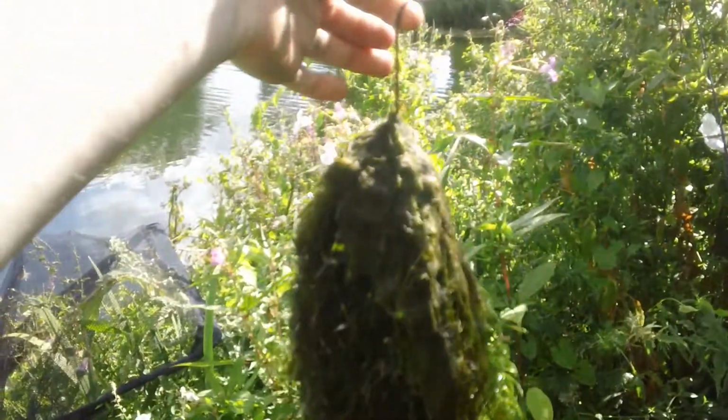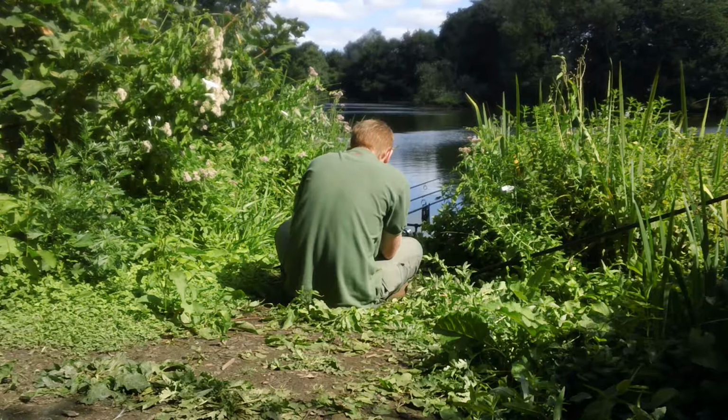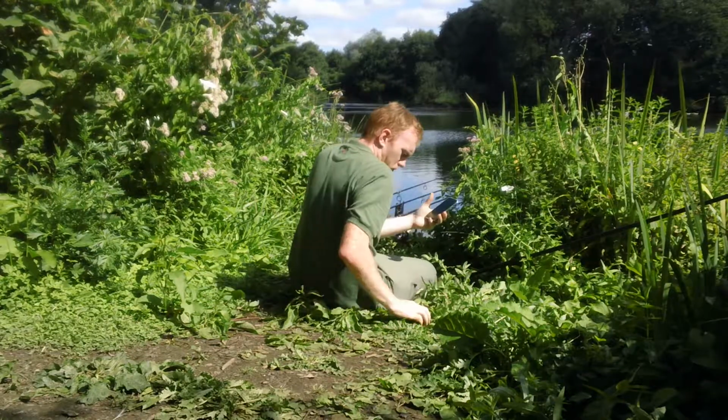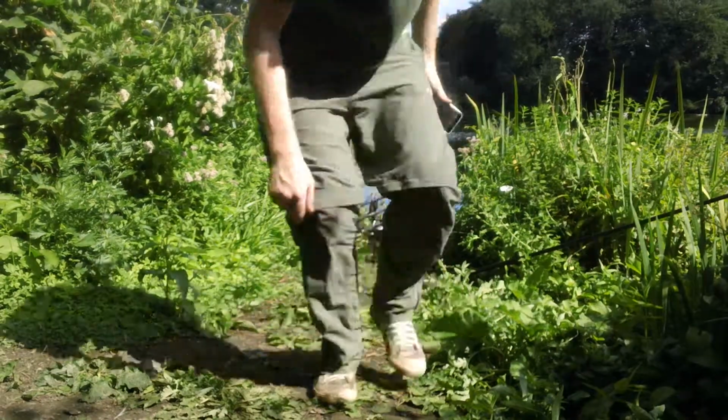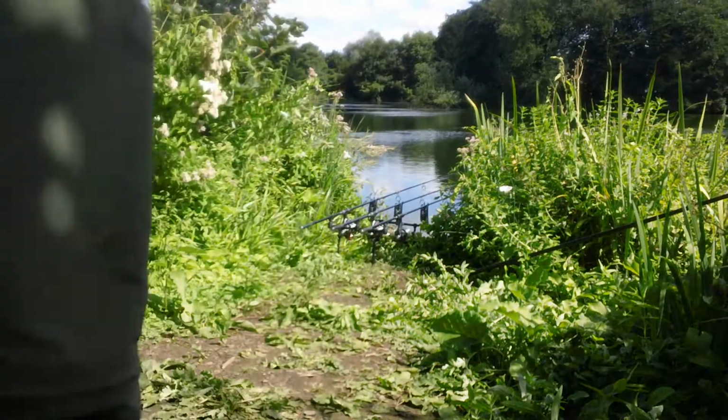That is the sort of weed we are dealing with at the minute in this lake. Slip there, just getting the carpy Instagram photo.